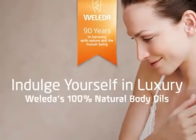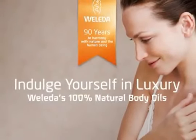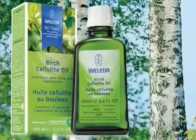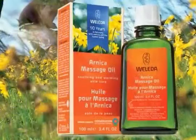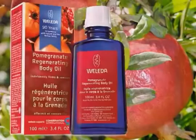At Weleda, we recognize the connection between nature and the human being and create products that work with our bodies to impart radiance and restore well-being. Weleda's 100% natural body oils are the best way to get skin healthy and glowing in time for the season. They give skin what it needs to be beautiful and radiant.